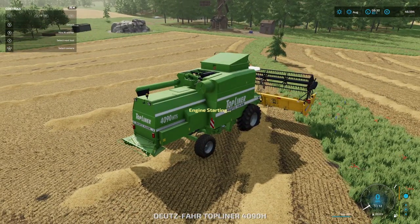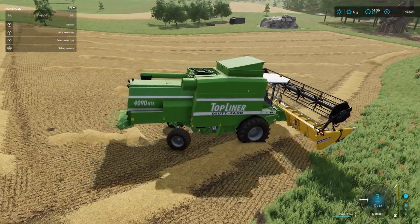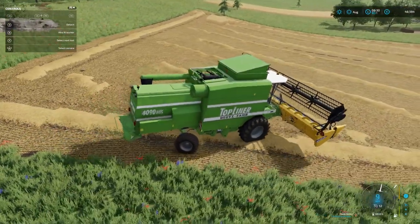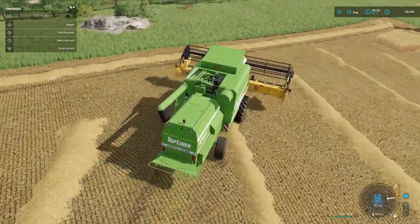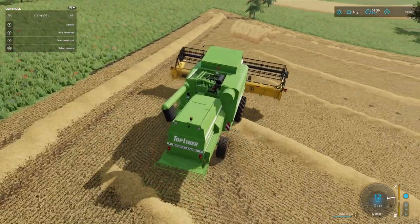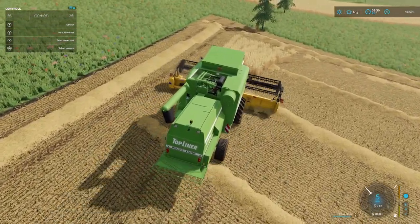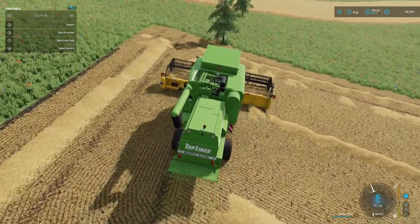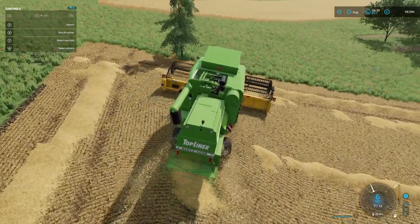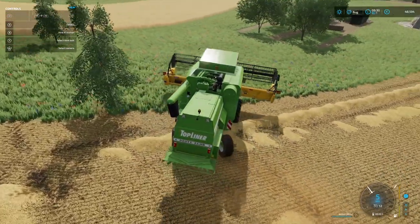Right, let's get back to the wheat. So the work has just finished on that field and done a pretty good job, I might say. Missed a little bit at the top there, but it was a fairly easy field to get done. So we will just mop that up ourselves and we'll get onto the last field.